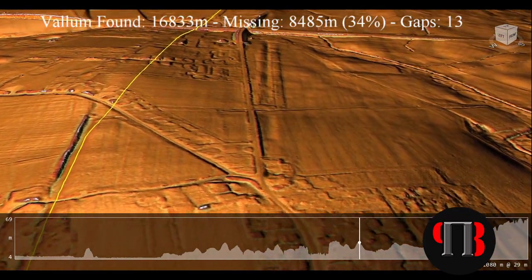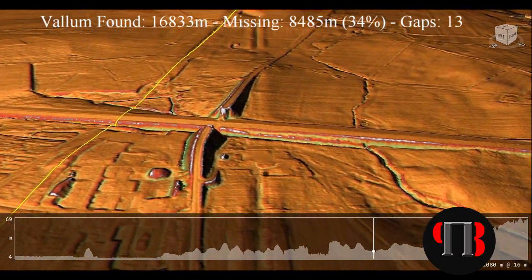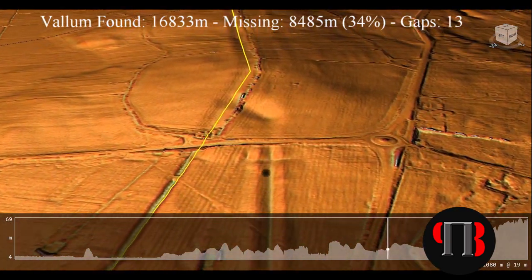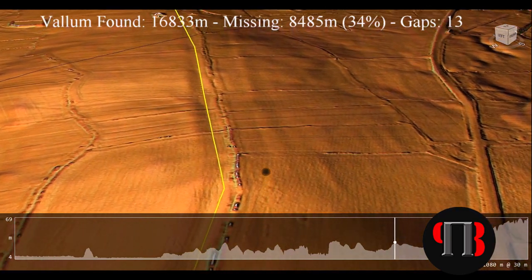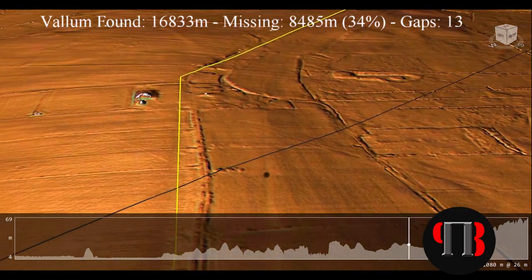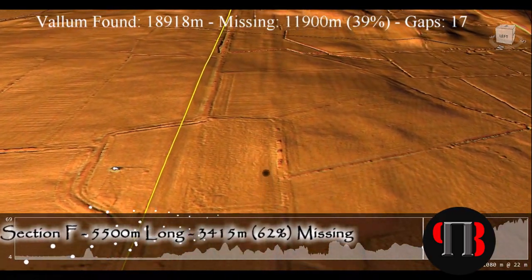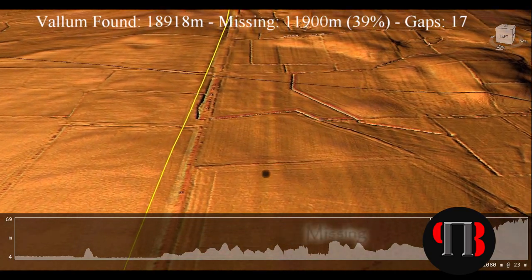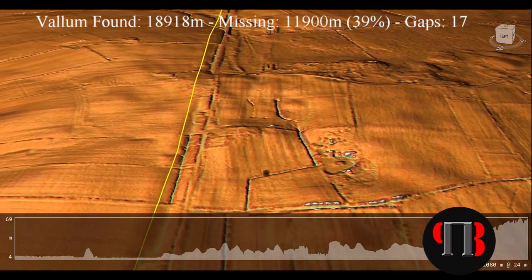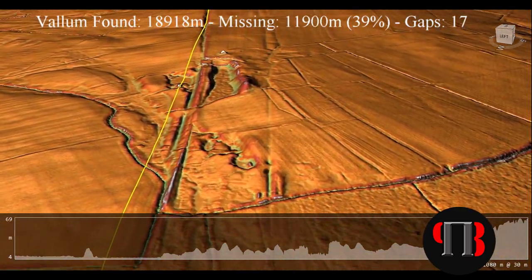The book splits the 46 miles of the Vallum into 22 portions named A to V. What we will do now is go through and fly over the Vallum and stop at interesting aspects, mostly the gaps and strange anomalies within the Vallum, to explain why this was prehistoric and how we can see from the evidence from the LiDAR map that it was actually built before the Romans, and the Romans recut and utilized it in the past. So to start off, let's go back to section A to see how we can unravel this mystery.